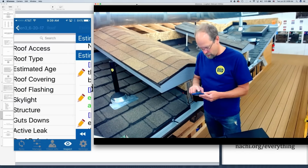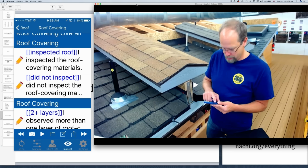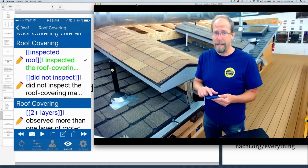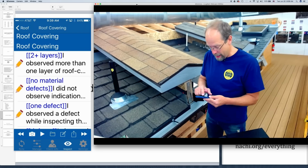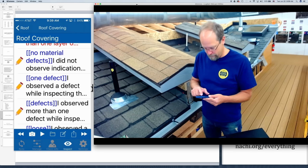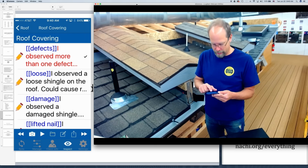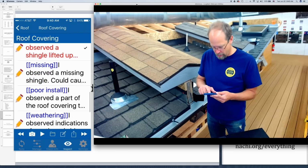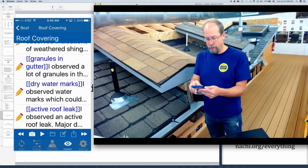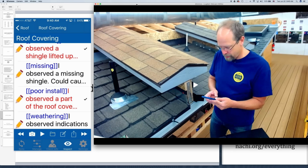They're a few years old. Roof covering. Well, I want to say that I inspected the roof. So let's see what that is. I inspected the roof covering materials. Very simple statement. Or you could say I didn't inspect the roof covering materials. I have 2 layers, so I'm going to add that as a potential defect there. And then I have many defects that I observed. I have a lifted nail and some poor installation, right? And some weathering. There's granules in the gutter, dry watermarks. I actually have those. Now let's add some photos.